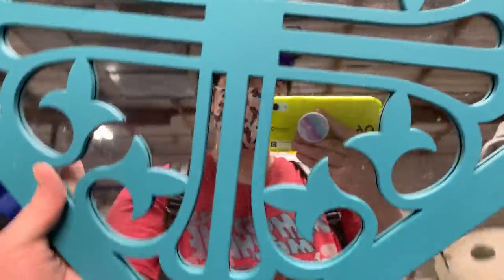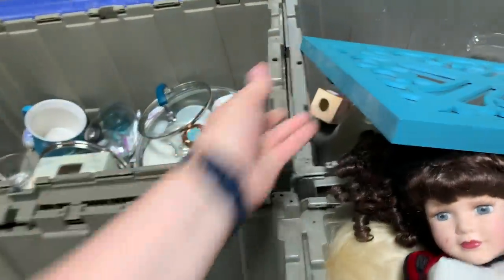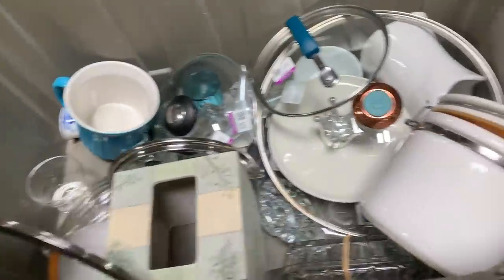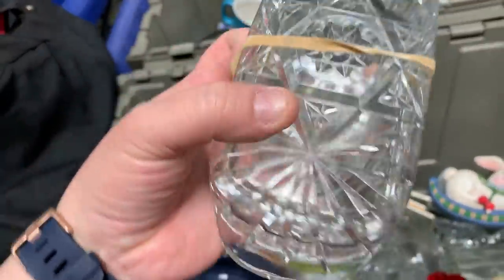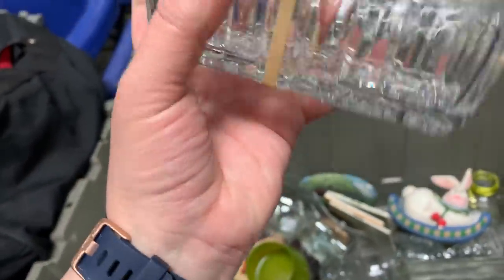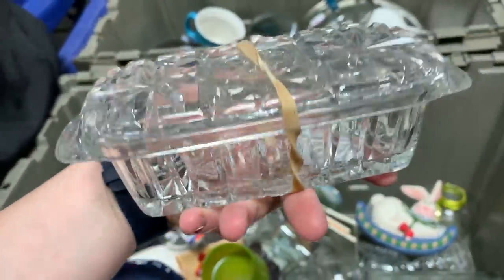Come here. Hey guys, John Robin at the bins. No. John, no. I got him saying that. Look at this cute butter dish. John? That adorable.